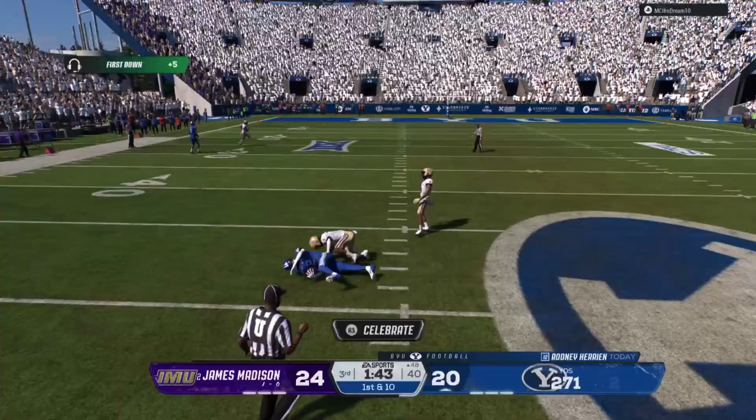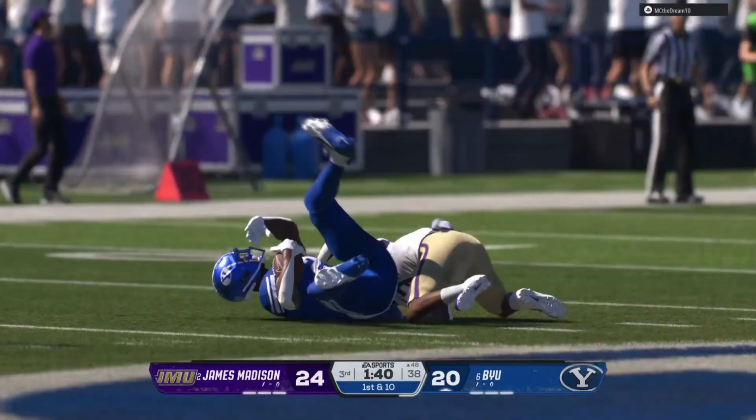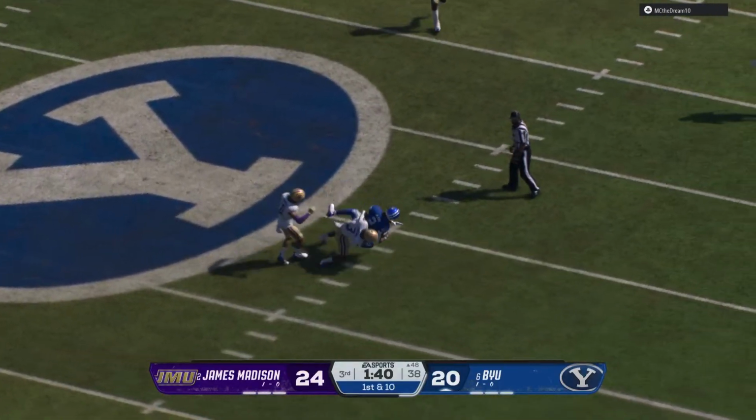Deep ball is caught for a huge gain here. Tackle made, but a big play all the way to the 48. That last catch, Kirk, puts him over 150 receiving yards in the game. Let's start checking the record books.